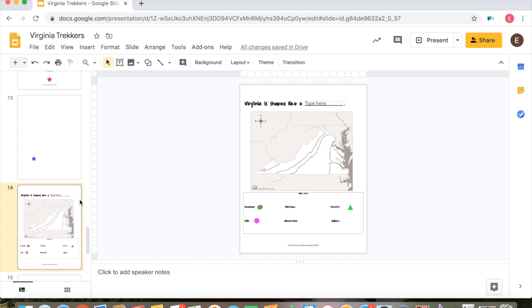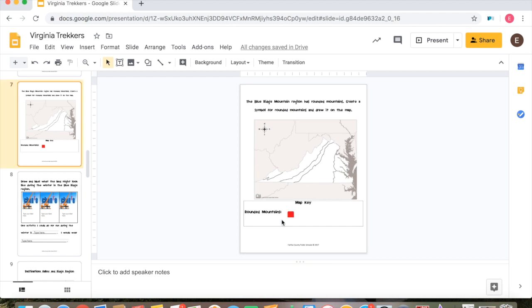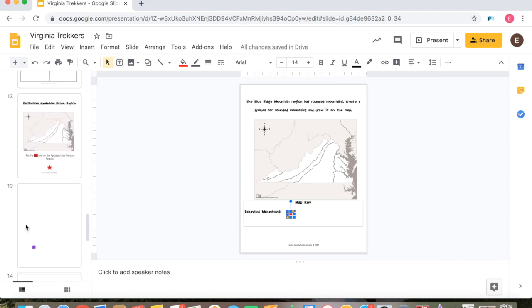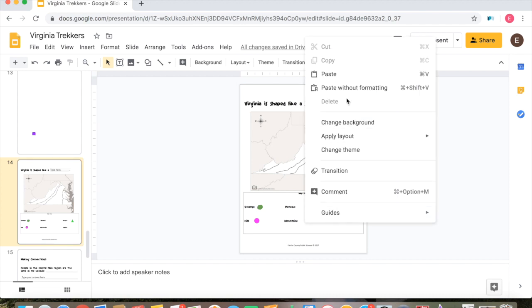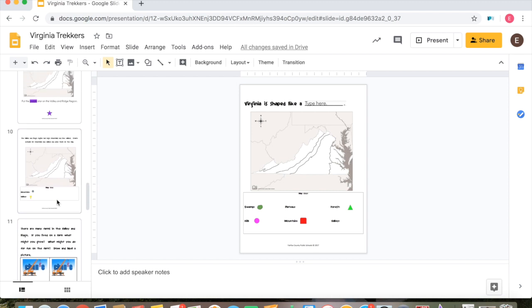All right, the next slide you need to visit is slide 7. On slide 7 is our symbol for rounded mountains. When you copy and paste back on slide 14, you're going to put it next to the mountains on our map key. We don't have a separate word for rounded mountains here, but we'll put it next to where it says mountains. Then we need to go to slide number 10.